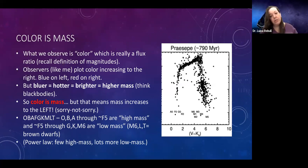If you have the numbers on your x-axis increasing to the right, that kind of makes sense, except that bluer is hotter, which for the main sequence is also brighter and higher mass. So that means color is mass. Color is a really good proxy for mass, but that means mass increases to the left, which is a little bit brain breaky, but that's how it works. So the high mass stars are on the left.